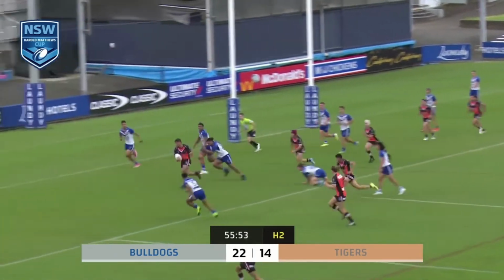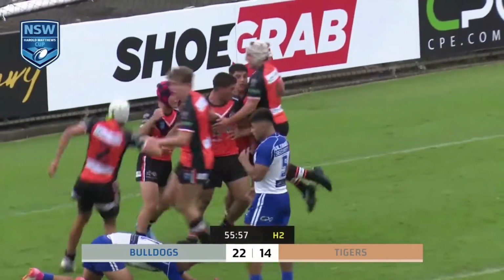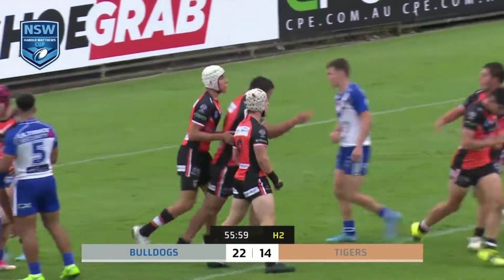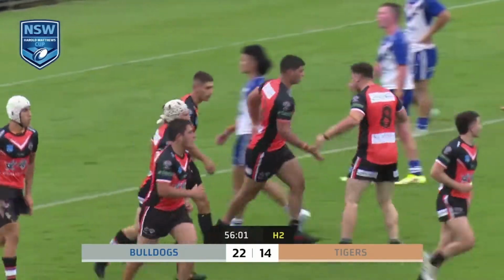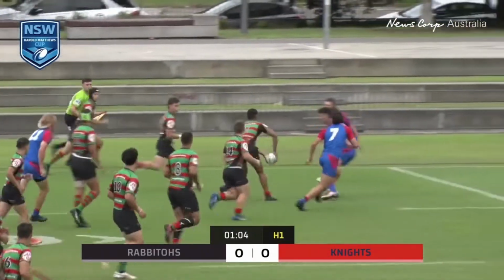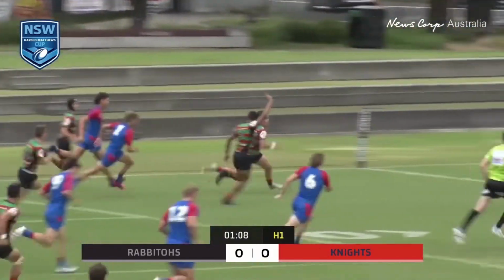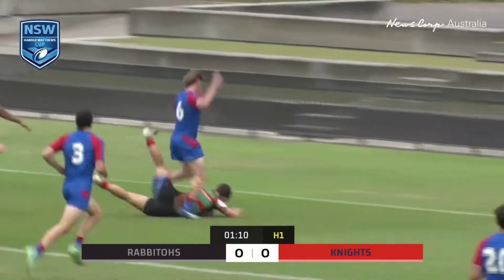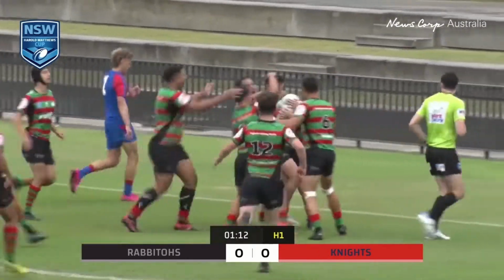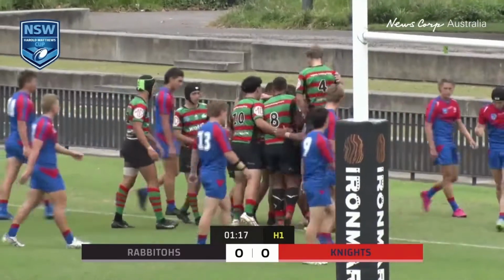Conti, great ball, Lewandos, strolls through. Fantastic halfback play, fantastic edge play. It's a tale as old as time. Seven, Logan Aoki. The eight, Cody Hopwood. And an early break from the Rabbitohs, and the Rabbitohs are going to score early off that quick penalty. And Braithen Bilic, I think, the fullback.